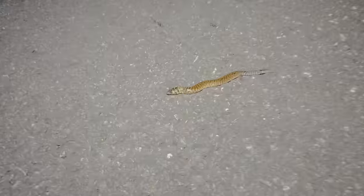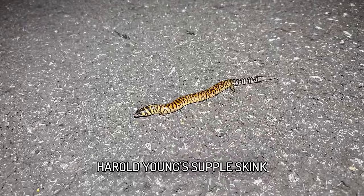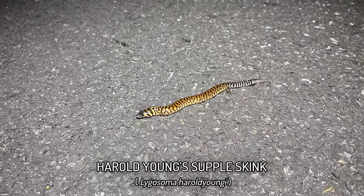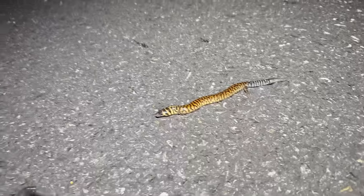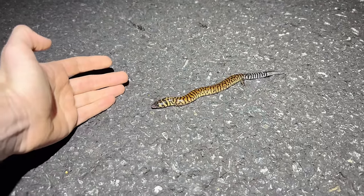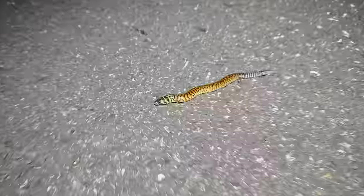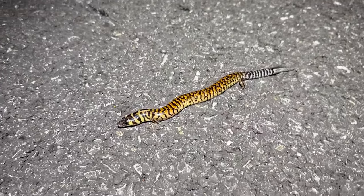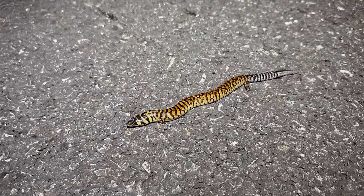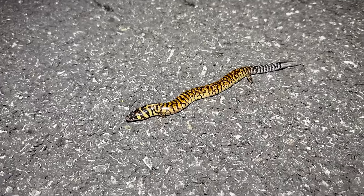Oh my God. Oh my God, guys. Oh my God. One of my dreams just came true. Second reptile of the night. Do you know what this is, guys? Oh my word. This is Harold Young's supple skink. One of the most incredible and rare skinks in Thailand.